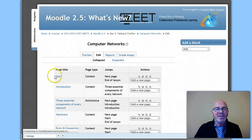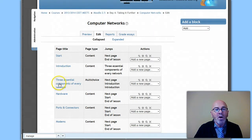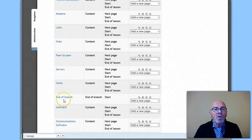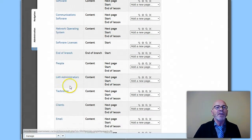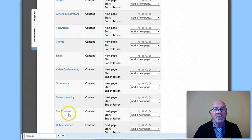So here I am. So here's the start, here's the introduction, and from that introduction I can jump to hardware, which has all of these pages in sequence. Or I can jump, that's the end of that branch, or I can go into the next branch, which is software. And from software, there's just a few pages with that. That ends with communication software, network operating system, and software licenses, and that branch. And the third branch is people. And under people, I've got quite a few pages.